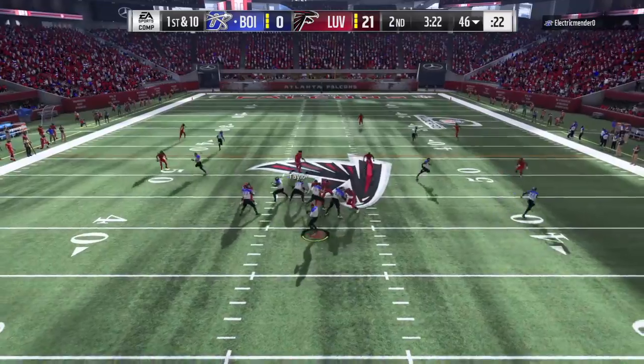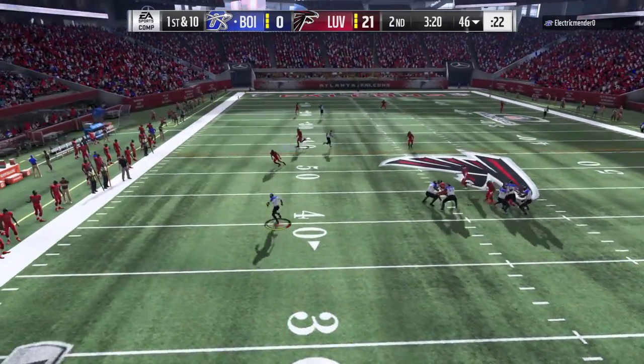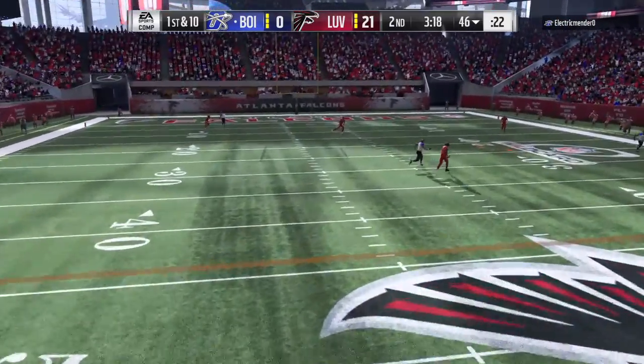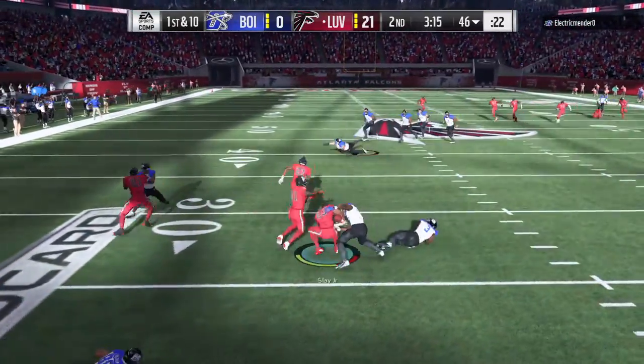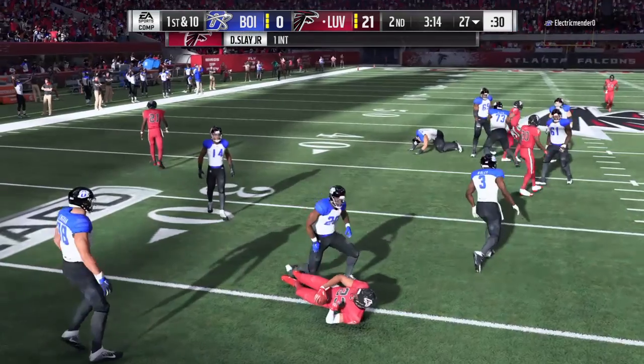They'll set up a throw. Being chased out left. And for the 3rd time here in this half, it's intercepted. Darius Slay with a pick.